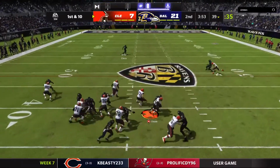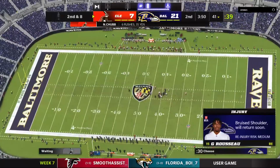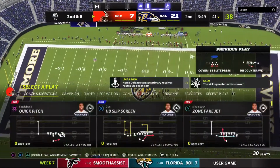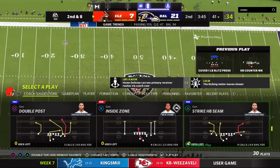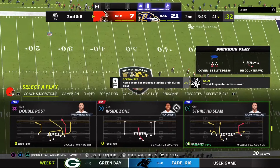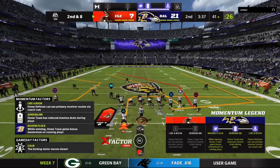A run for Nick Chubb. And able to get a couple as he's across the 40 to the 41. He's definitely tough to get down. We just saw it right there. But how about what we did see? Pursuit, wrap up, and then the big finish with the tackle. The last run good for 2. Here's 2nd and 8.